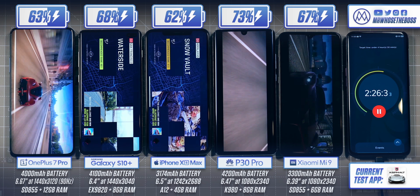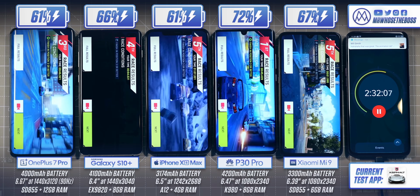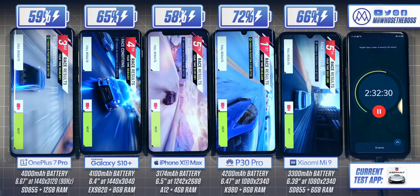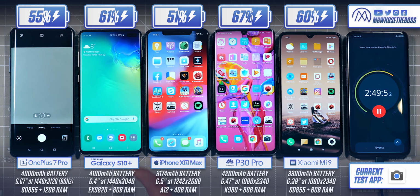That brings us onto the Xiaomi Mi 9, and in the three ways that the OnePlus phone is disadvantaged, this phone benefits from. It's got the smallest display of the bunch, it's got the lowest resolution, and it refreshes at a standard 60 times a second. So it'll be interesting to see if this is enough to offset its significantly smaller battery.